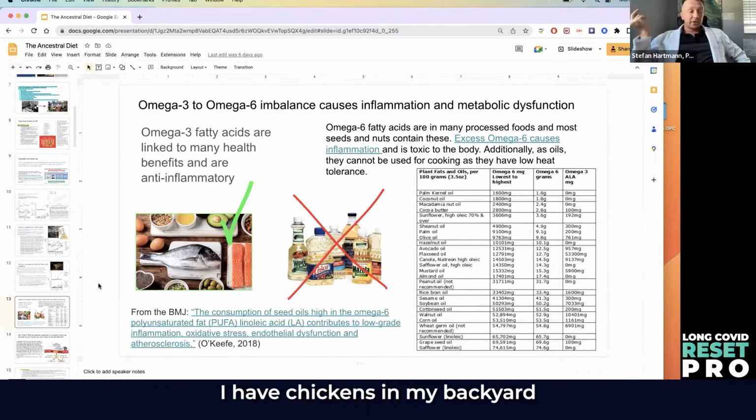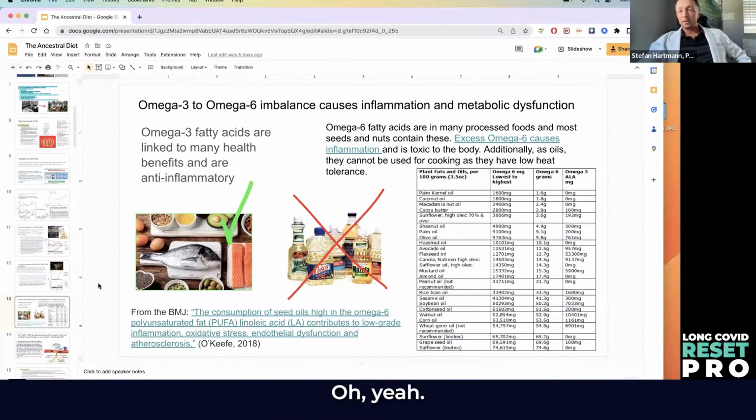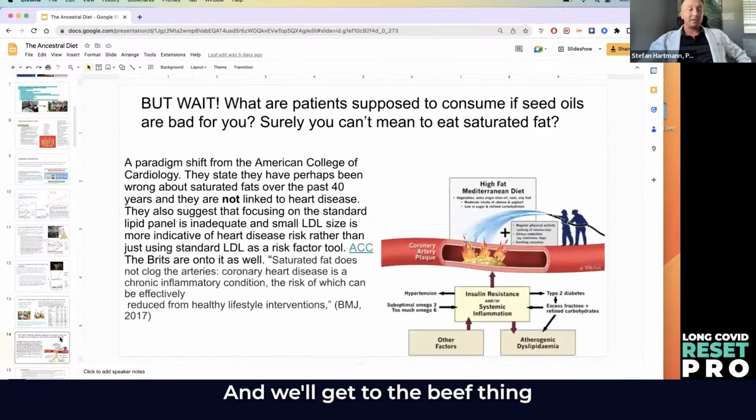So I have chickens in my backyard, and I just feed them a non-seed oil grain. I try to get them bugs. I try to get them even meat. You know, my chickens are meat eaters. People think they're vegetarians. They're not. They love meat. If I give them beef liver, they'll gobble it up raw. Oh, yeah. And we'll get to the beef thing later, too. I have a very interesting point on that.